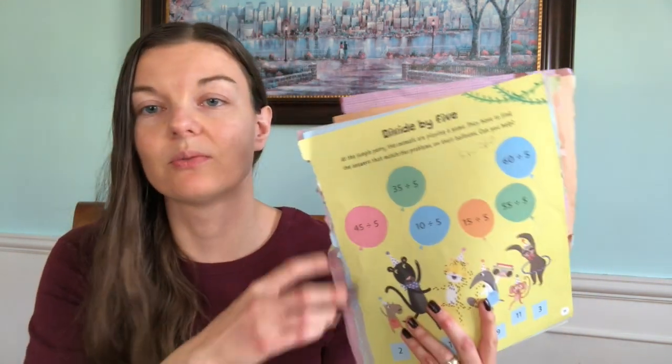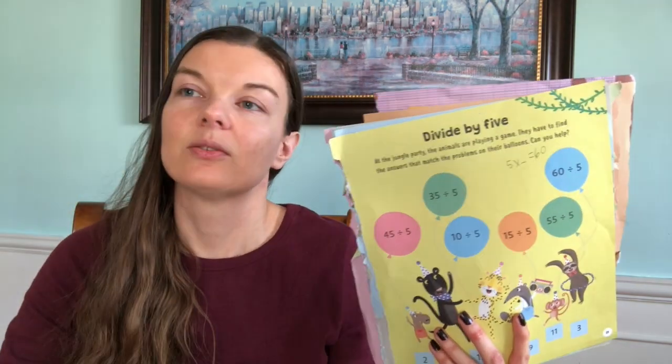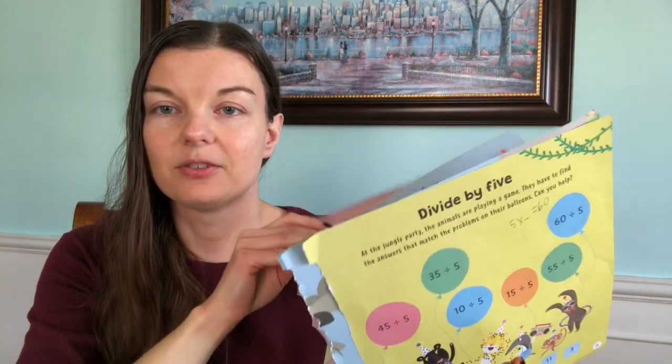We've already talked about how she did Dimensions 3A. She does math fact practice, and this is just a bunch of multiplication and division facts pulled out from an old workbook, and these are the ones that she has left. So she'll do one of these pages a day independently. I'll check it over. So that's what math facts is.